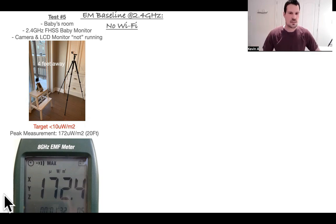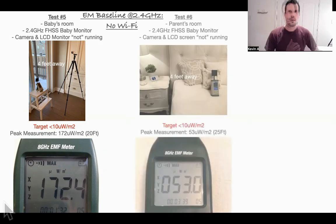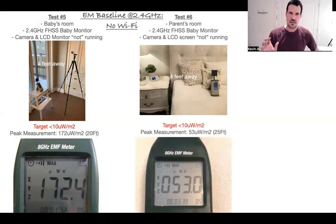And you can see down here in the bottom left of your screen, what we've got is 172 microwatts. So this is the environment that we're seeing inside the baby's crib in this case. Now, I did the same exact test upstairs in the parents' room. As you can see, I kept the exact same setup throughout all my tests. We've got the dedicated LCD screen on the night table. I took my measurements on the bed about 4 feet away from the LCD device. So here I am measuring the ambient background radiation when this baby monitor isn't even powered on yet and the Wi-Fi isn't even running.